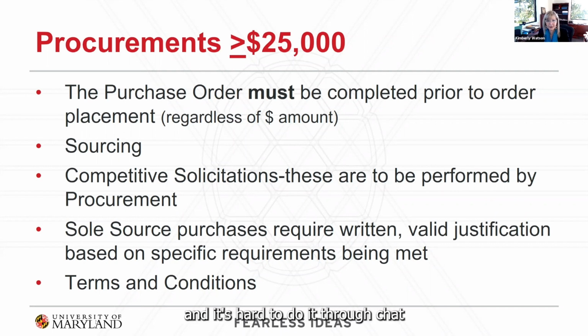And it's hard to do it through chat and not be able to have a conversation on it.